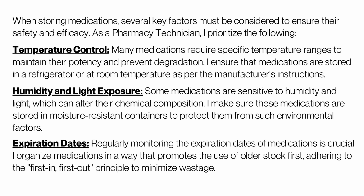Expiration dates. Regularly monitoring the expiration dates of medications is crucial. I organize medications in a way that promotes the use of older stock first, adhering to the first in, first out principle to minimize wastage.